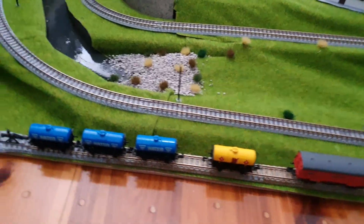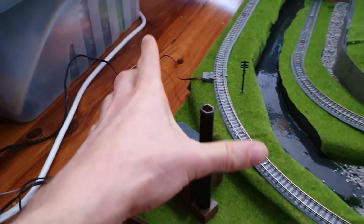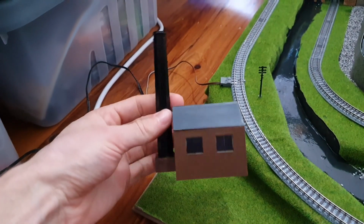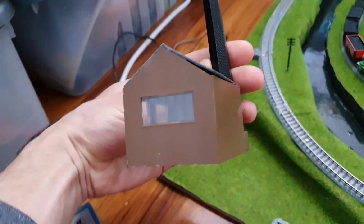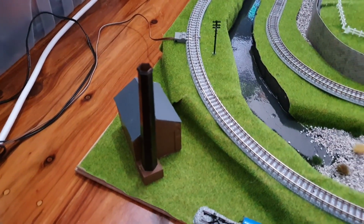You can see this is the siding, more of the trucks in there. I've got this now, which is a factory which I bought, which I don't really love. As you can see, I put it together, and I don't know what happened when I was putting it together. I was asleep or something. It's really badly put together. So it just is in the corner. I'll probably, to be honest, throw that one out.